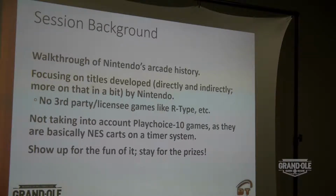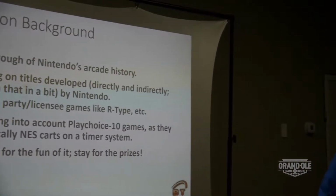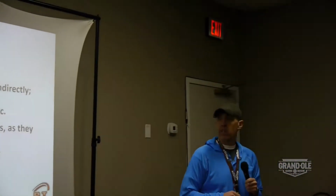And we're not going to take into account the Play Choice 10 games because in effect, they were really just NES games on a cart that operated on a timer system. And so even though they were in an arcade cabinet, they were never, quote unquote, born of the arcade.